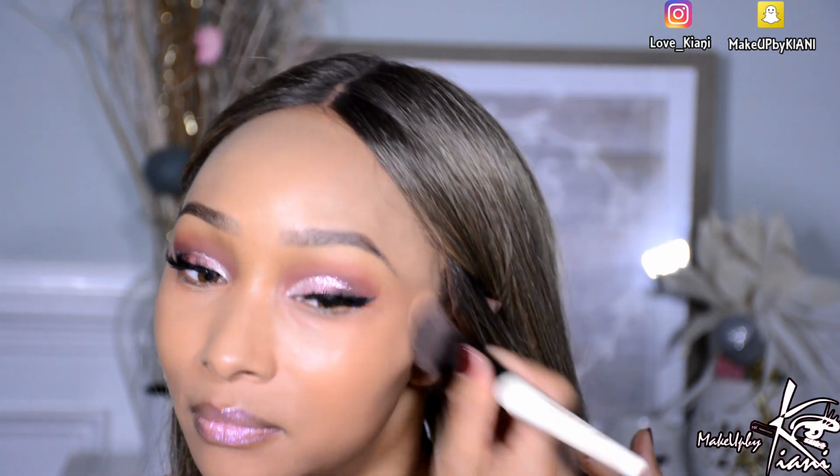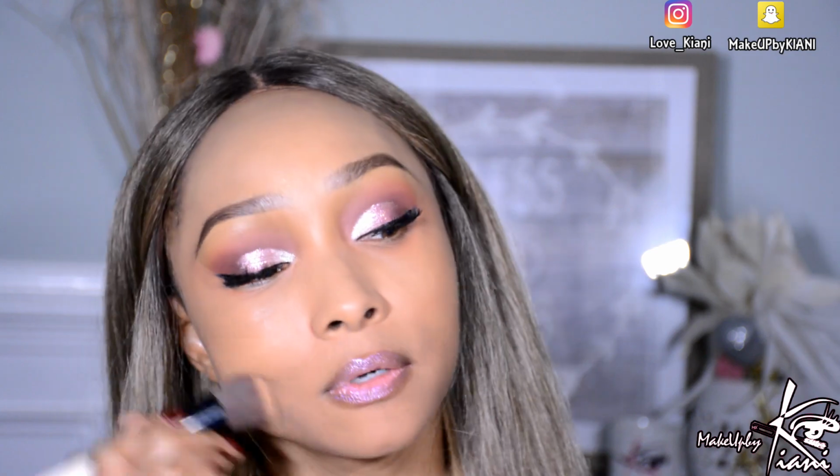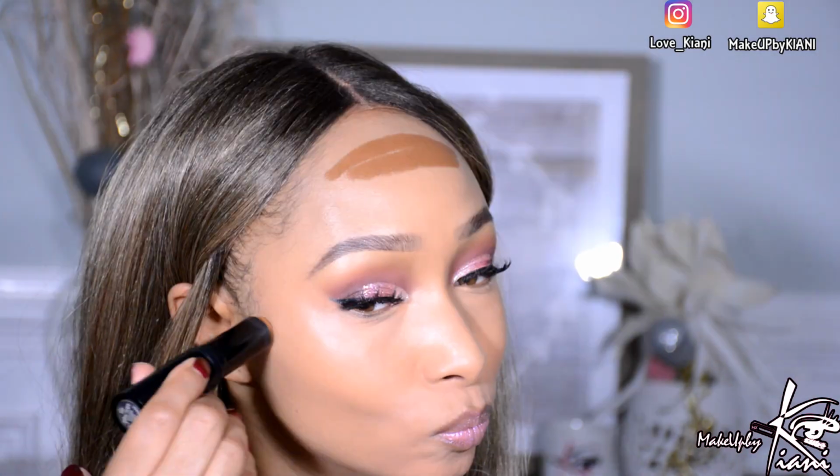I can pack the foundation where I need it, and I can blend it out where I don't need as much. It makes the foundation wear so super duper nice. It makes sure that the skin looks really, really flawless. And of course, I'm going to go into contouring.